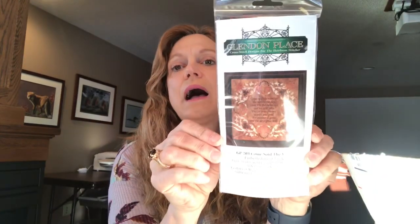This one is for Come Said the Wind. This is a really big seller. It says, come said the wind to the leaves one day, come o'er the meadows and we will play. Put on your dreams, scarlet and gold, for summer is gone and the days grow old. Isn't that cool? And isn't that beautiful material? So wonderful fall colors. So I've got a whole bunch of fun stuff from Glendon Place.